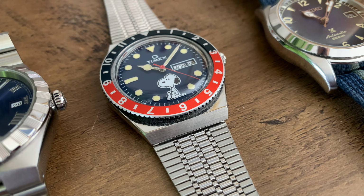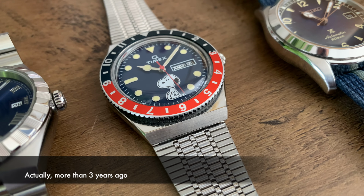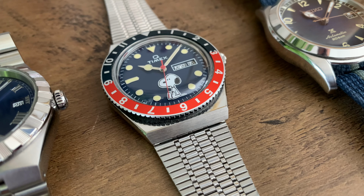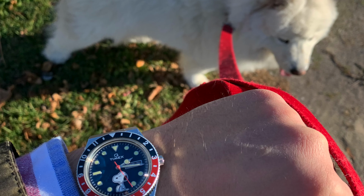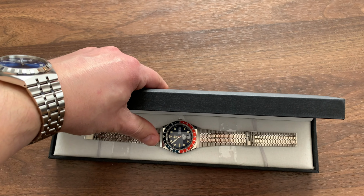I bought this Timex a bit more than 2 years ago online from a department store in Canada. And its battery just died recently. I bought it because I like the overall Timex Q design, and the variant with Snoopy was kinda cute and it matches with our white doggos. The watch comes in a nice box with the information about the anniversary issue.